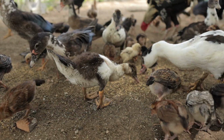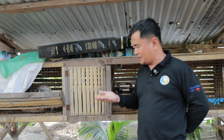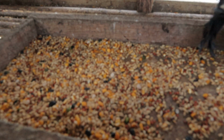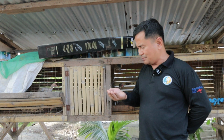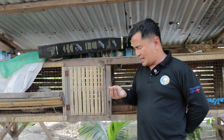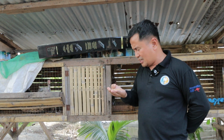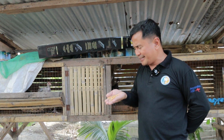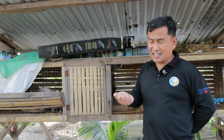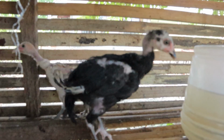And you will see here that we are shifting the food that we're giving now because they're already 3 months old, and I am using the seeds, and we call this the 7 kinds. It consists of sorghum, mongo, seeds of the corn and many more. These 7 kinds of seeds are now good for our chickens because they're already about 3 months old.